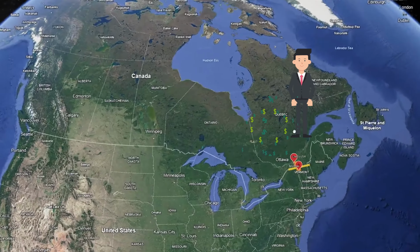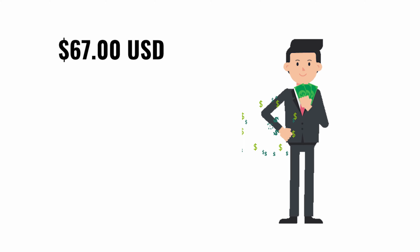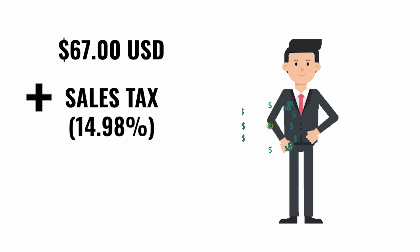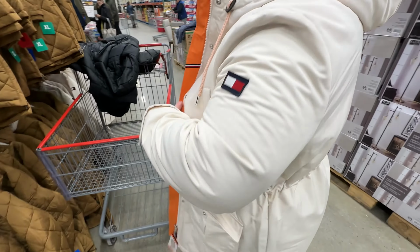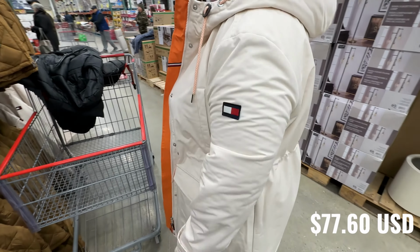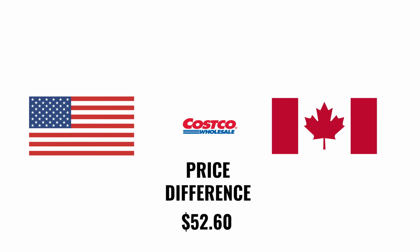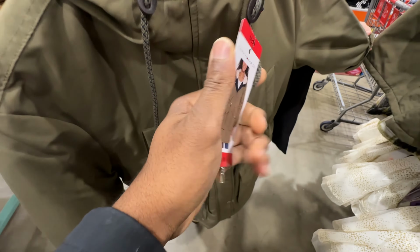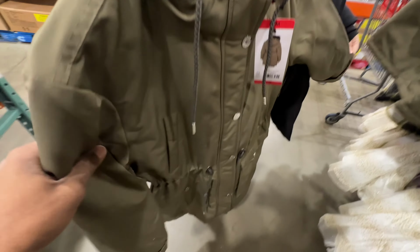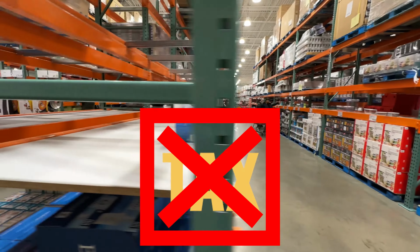Considering the province of Quebec is the most taxed province in Canada, this $67 price mark would also be subject to an additional sales tax of 14.98%, which would bring the total price of the Canadian variant coat to $77.60 US, resulting in a total price difference of $52.60. So in this case, Costco USA had the less expensive product, even though again the jackets were completely identical. For the sake of simplicity, we will just exclude the tax element from our remaining calculations.